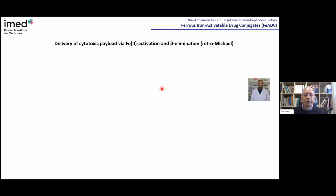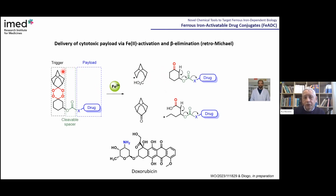So we then decided to move into a different approach that was designed to allow a release of an actual payload through the iron II activation and subsequent beta elimination reaction. So basically the idea was to use the tetroxane as a trigger, a cleavable spacer that would allow the release of a payload after activation by iron II.